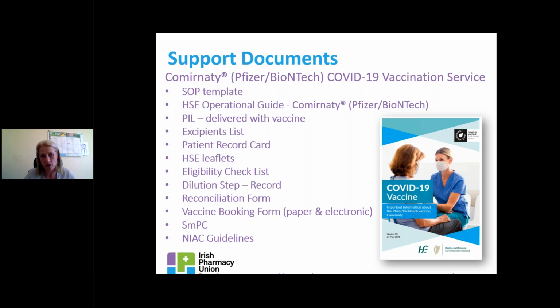The NIAC have just updated their guidelines, and actually the section on contraindications is a lot clearer now in the new guidelines. So that will really help in terms of some of those clinical queries. Your patient record cards, HSE leaflets, eligibility checklist, and your dilution step record. They're all available on our website, but again, the record cards and the leaflets will be provided by the HSE in their package that comes to your pharmacy. Reconciliation form and dilution step are available on our website to pull down. The reconciliation form is also available on the NIO website if you want to use that as well.